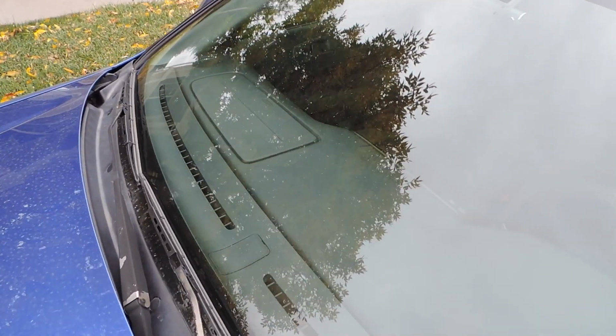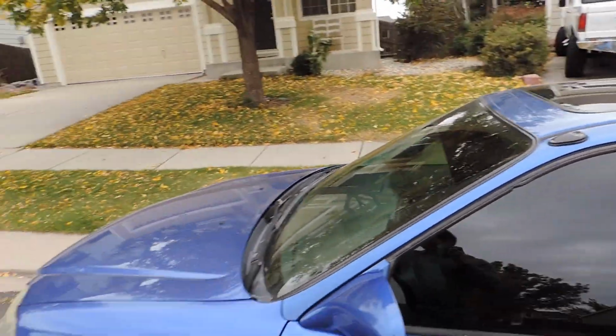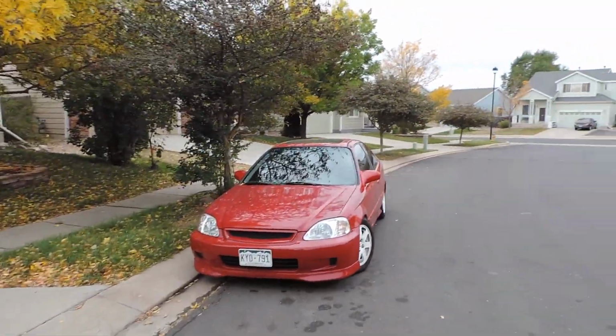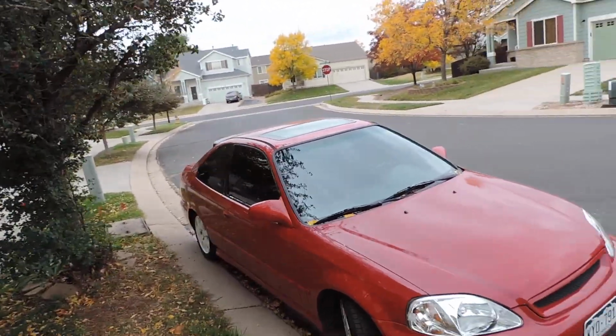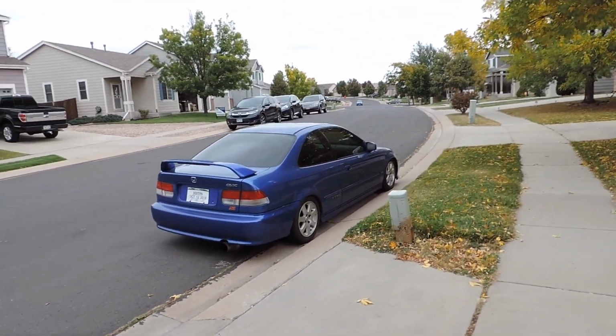So the windshield's pretty pitted. It has some chips and stuff in it. Did get a dash camera setup installed as well. But yeah, there's just a few things I want to get swapped around. I don't know how much time we're going to have today, but definitely want to at least get the exhausts, the seats, the intake, steering wheel, and like I said, maybe even the suspension swapped between the two of them.